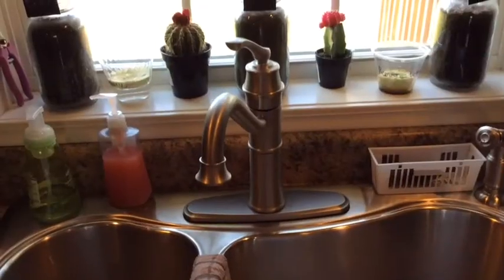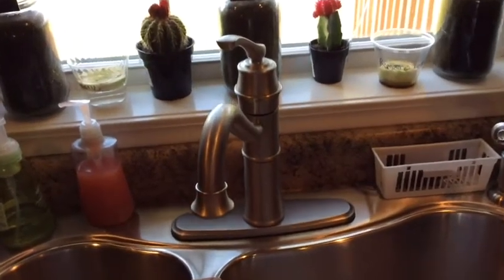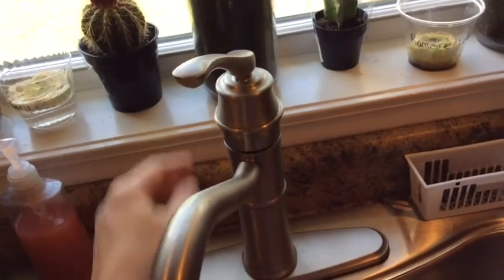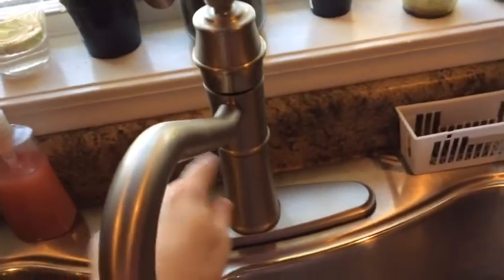I forgot to show you my lovely new faucet. The other one was shooting like a fountain out the back and getting the whole back of the sink wet. And our builder did not seal the sink for some strange reason. And so it was running down underneath the sink and getting everything wet under here. And it messed up the wood a little bit. So not happy about that, but we did catch it pretty quickly.